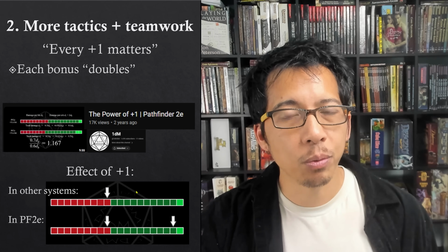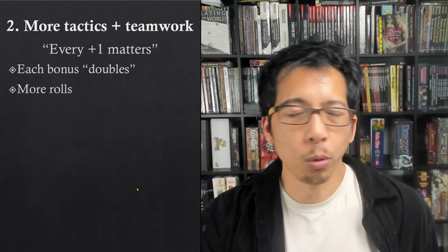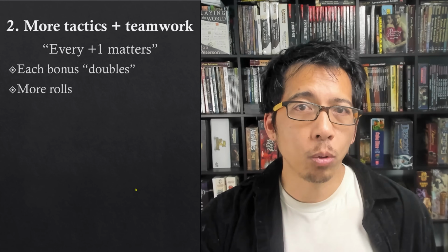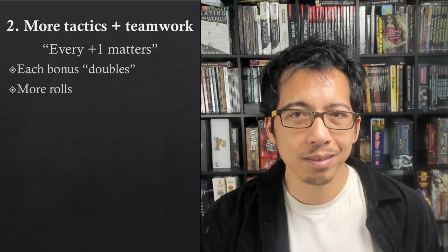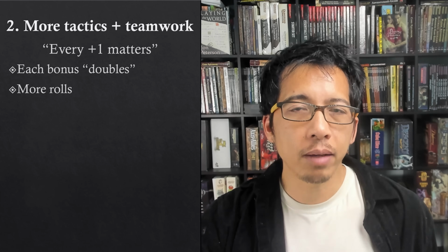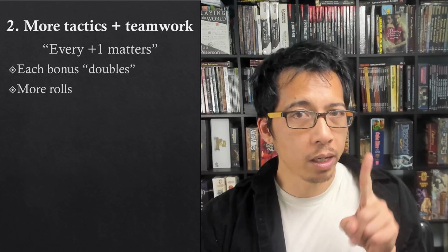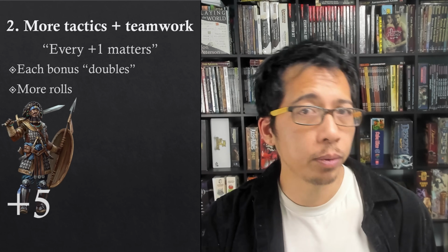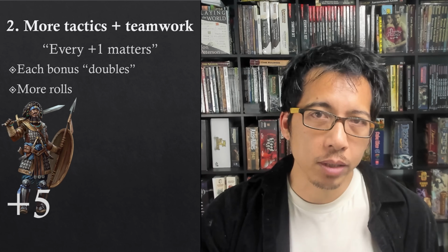The other reason every +1 matters more than you think in Pathfinder 2e is that there are just more rolls in the system, at least or especially at lower levels. Most RPG players today are familiar with D&D 5th edition, so I'll use that as an example. At lower levels, at least before you reach level 5, most player characters are making only 1 attack roll or check per turn. A level 1 fighter who is not dual wielding will be making 1 attack roll per turn for the vast majority of turns in a day.